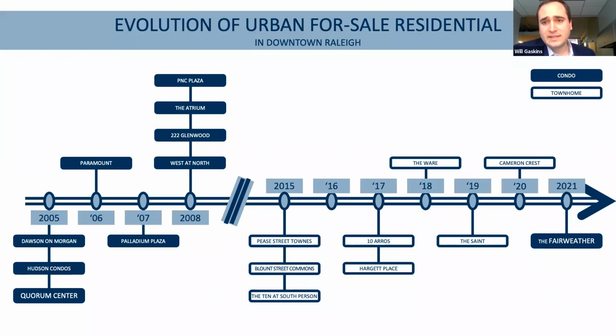And then as far as this presentation today, the headline as far as the Fairweather is that it's the first condo development in downtown in over a decade. We were thinking about that and we wanted to tease that out a little bit more. So we took a harder look at the actual numbers there. So this is a timeline of the for sale residential development that has occurred in downtown since 2005.